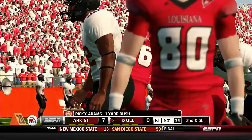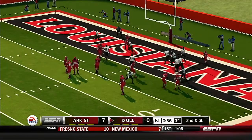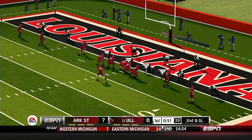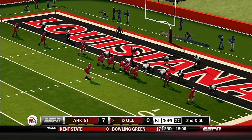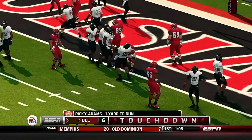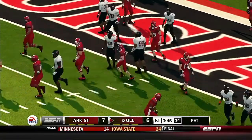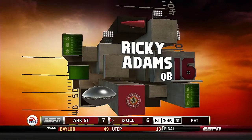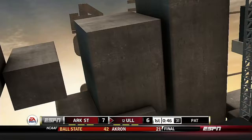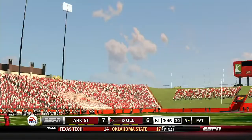They'll bring him down at the 1-yard line. They'll spread the field with five wide. Touchdown, Raging Cajuns. Great job of finding the space to run and just bursting in for six.